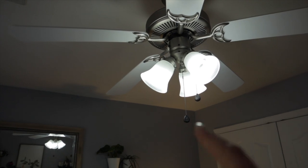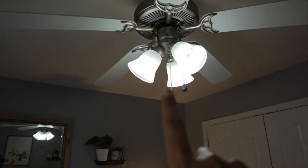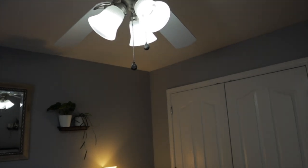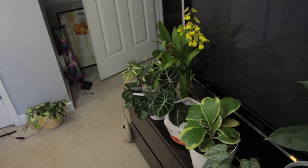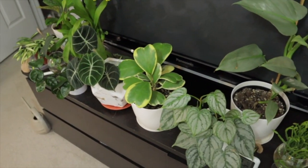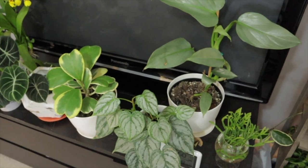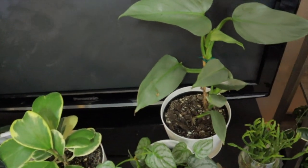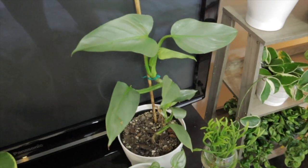One of the things that I've done is remove these regular light bulbs and replace them with grow lights. And it's made a huge difference to my plants. I've noticed a ton of new growth happening since I did that. Yes, it is super bright as the sun in here, but I was tired of them not showing much new growth. So I'm excited to show you guys the new growth that's been happening.